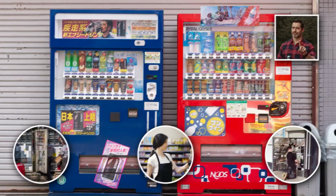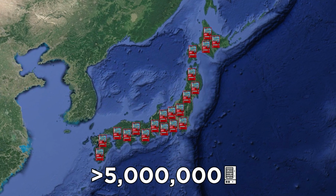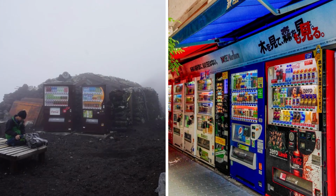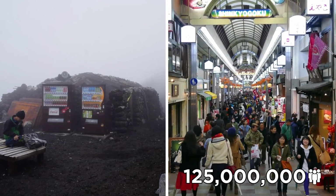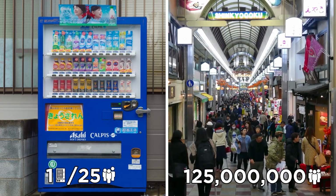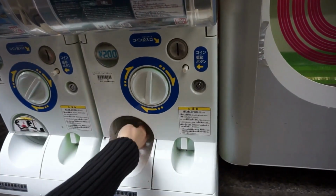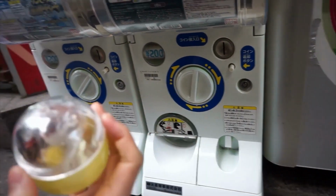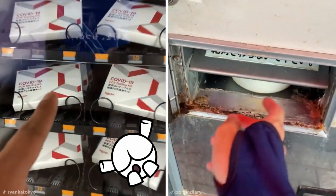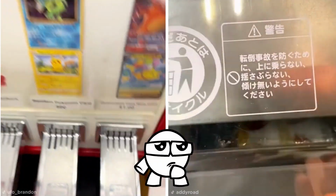refill and repair guys. Japan has more than 5 million vending machines dotted around the country, from the streets of Tokyo to the summit of Mount Fuji. And with the aforementioned population of 125 million people, that works out at around one vending machine per 25 citizens. With this number of vending machines, it's no surprise that when in Japan, you can get a hold of pretty much whatever you want, wherever you want. From useful things like umbrellas, medical testing kits, and hot meals, to even more essential items such as Pokemon cards and cake in a can.